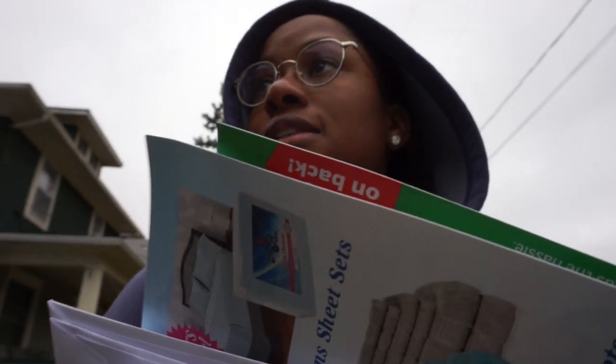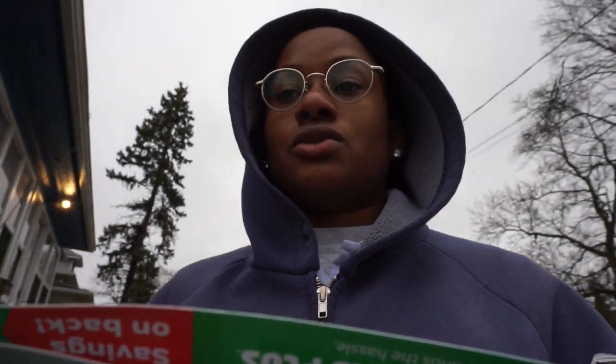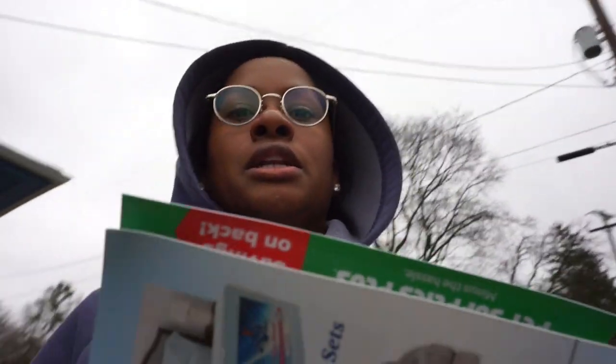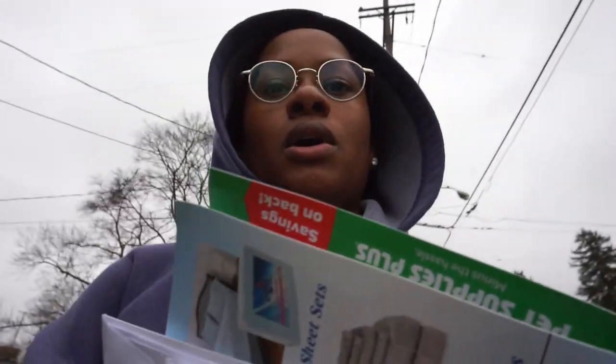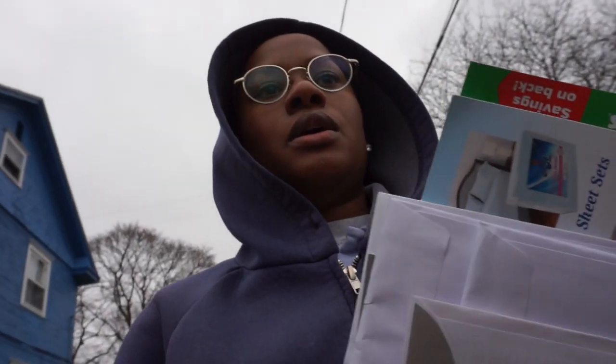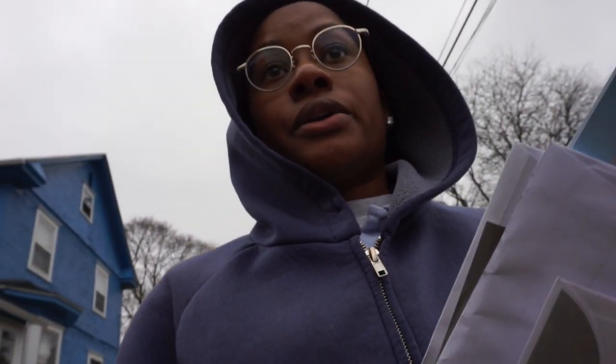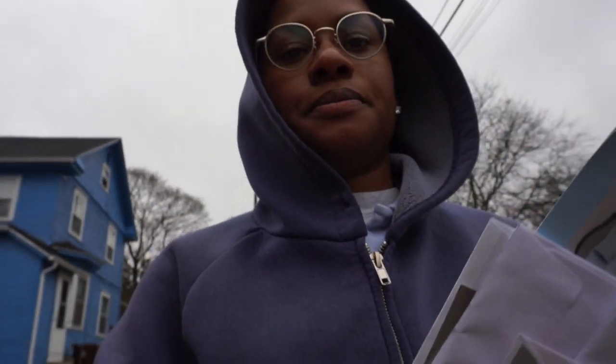Oh, and this house right here, I have mail for him, but since I'm going to have to go back and drop his package, I'm not going to walk up his stairs, deliver his mail, come back, and walk up the stairs again. So I'll just put his mail at the back of the bundle, and when I drop his package, I'll give him his mail then. We try to work smarter, not harder. You don't want to do double the work if you don't have to.